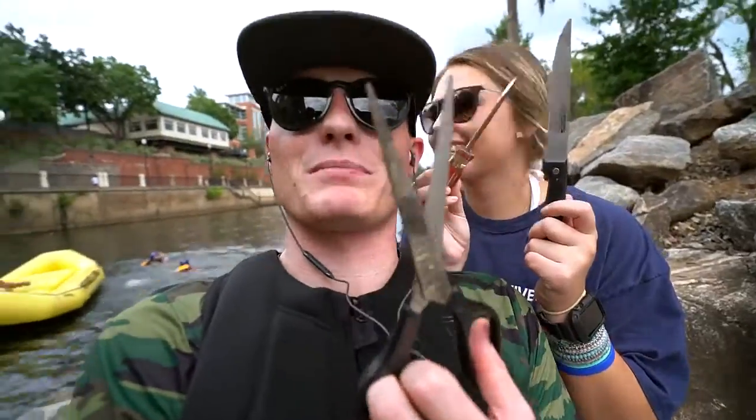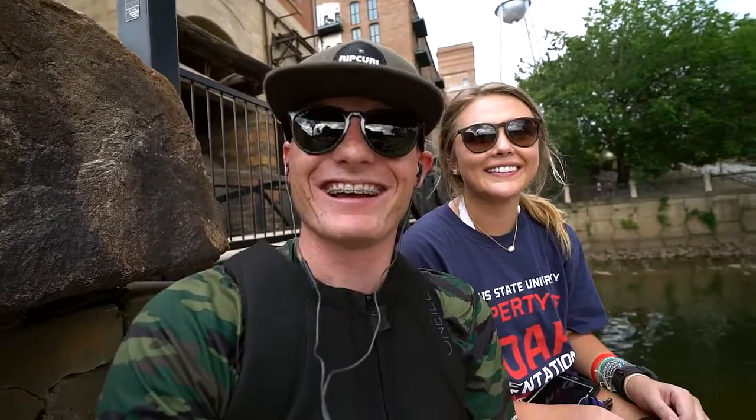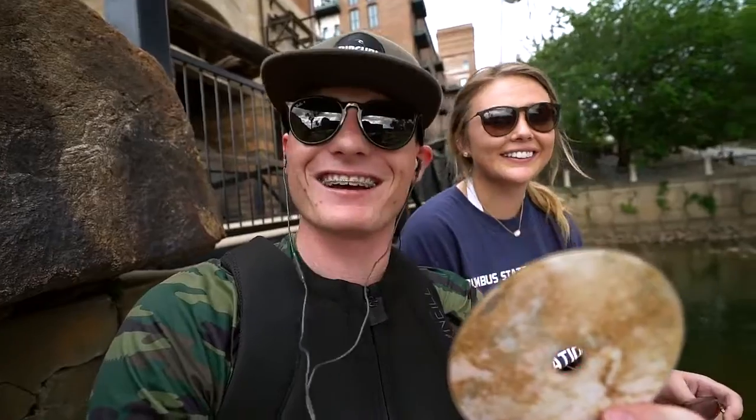We found 3 murder weapons today. We got a screwdriver, a knife, and some scissors. I've never found something like this before in the river. It's a porn DVD. I won't show you guys the other side, but it's pretty graphic. It's volume 10. There's other chapters in this, but this is terrible. The things we find in the river never surprise me anymore.